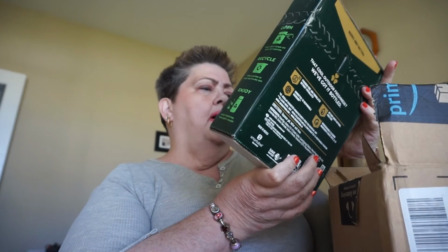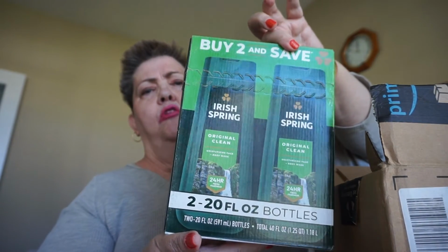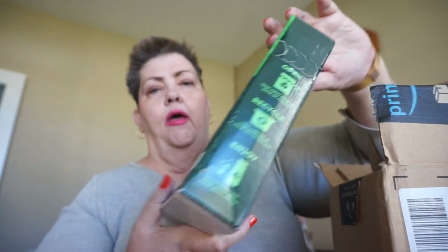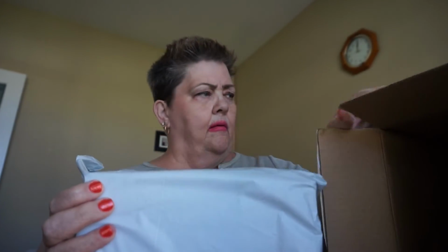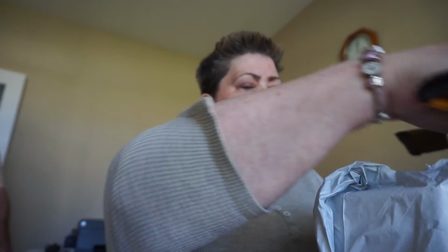All right, we got Irish Spring body wash. That will come in handy. That's a 2-pack, so that's pretty cool. Original, 2 20 fluid ounce bottles. All right, so we got 2 items. And this is pretty heavy. All right, let's see what's in here. Ah, we got Tide.